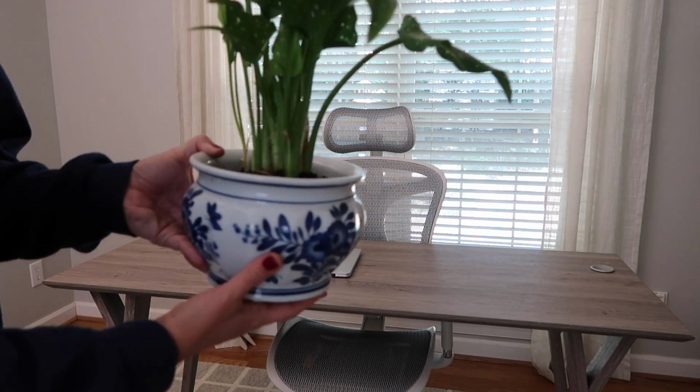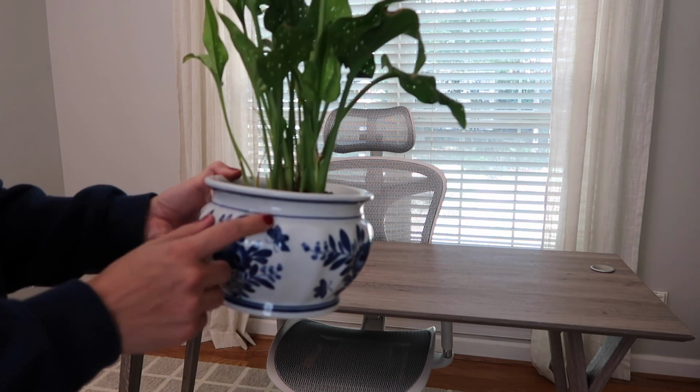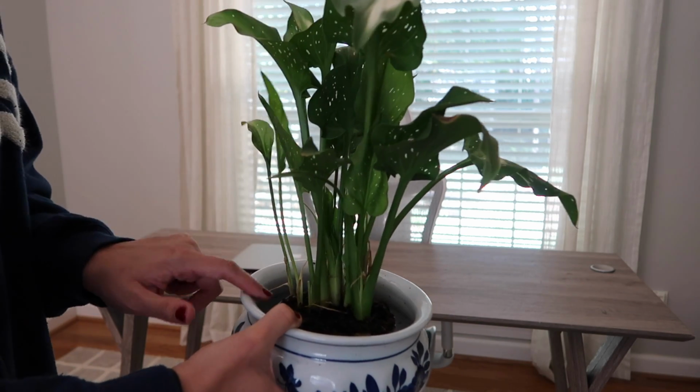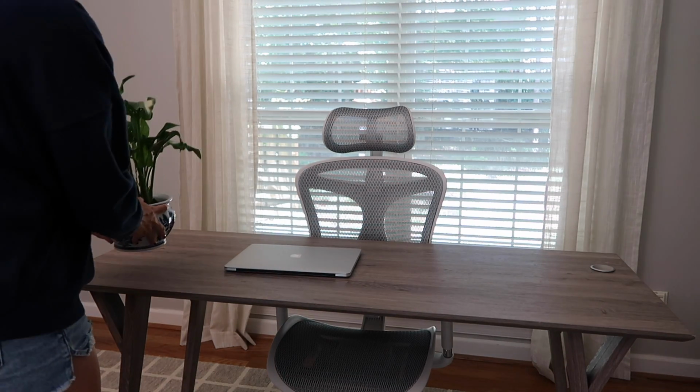This is one of my favorite little vases that I thrifted from a thrift store. I think last year it was only a couple dollars, and I never knew what plant to put into it. And then my husband got me this plant for Mother's Day. I need to pot it, depot it, and put it in here, but I'm going to put this in here for now.